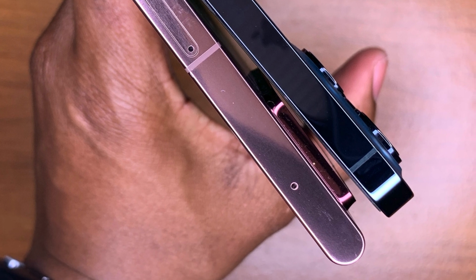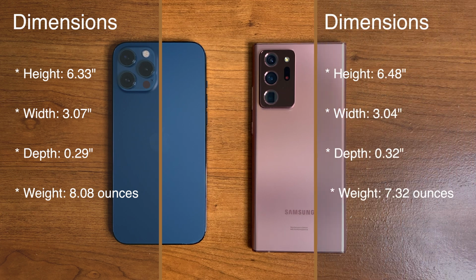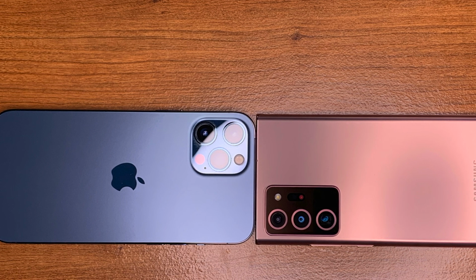The iPhone 12 Pro Max has a height of 6.33 inches, a width of 3.07 inches, a depth or thickness of 0.29 inch, and weighs 8.08 ounces, while the Note 20 Ultra has a height of 6.48 inches, a width of 3.04 inches, a depth or thickness of 0.32 inch, and weighs 7.32 ounces. The Note 20 Ultra may look bigger than the 12 Pro Max, but it's lighter. It makes the Note 20 more comfortable to hold.